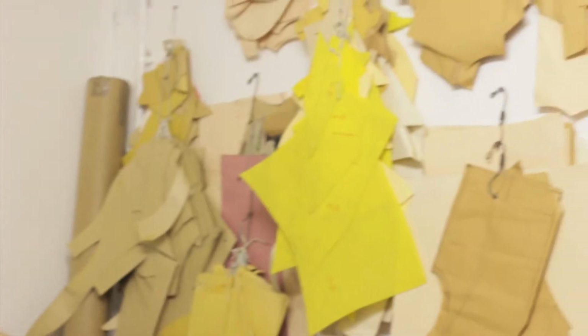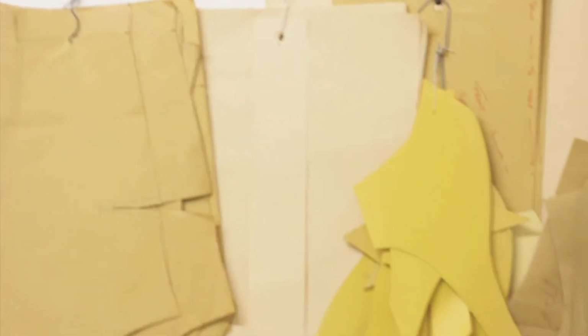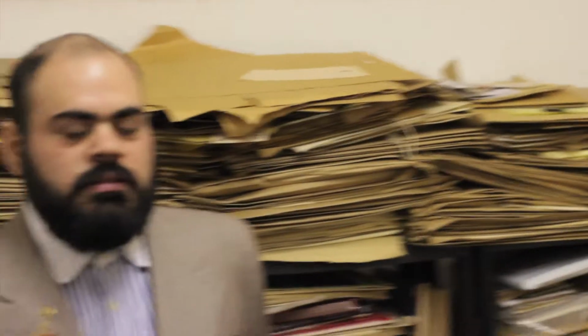As you can see, there are lots of patterns hanging on my wall because they're my primary source material in my artworks. I always start with the tailoring pattern. They mostly come from Savile Row, where I had a residency with Dege & Skinner, number 10. They're military tailors. And it all started with a conversation.